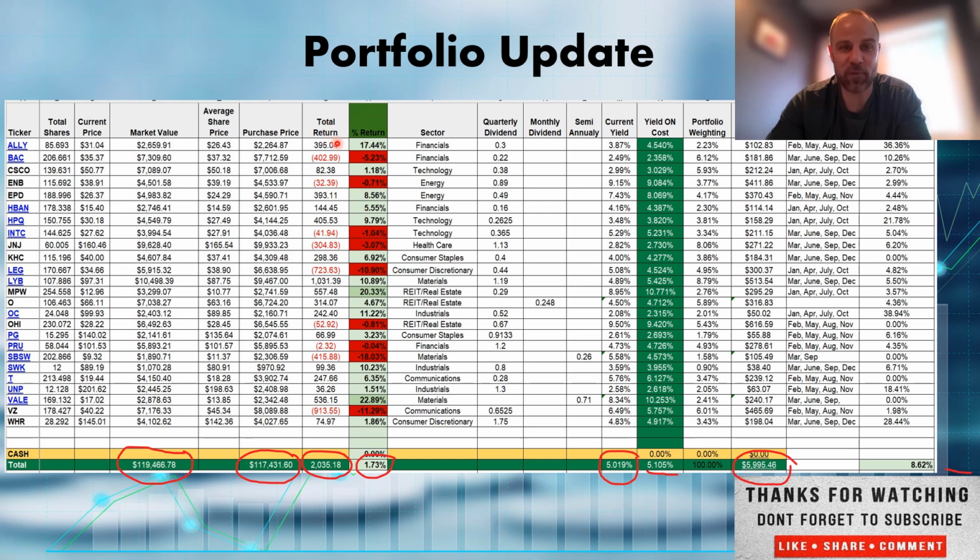Total return, how much I'm up or down on any one position. Percent return, right? Same thing. What percentage I'm up or down on any one position. And what sector it's in, so you can see that.